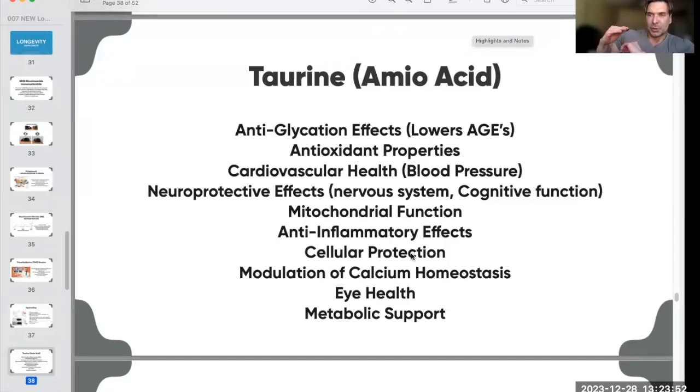The food we consume already comes with a certain amount of AGEs, advanced glycation end products. Remember when we talked about the way you cook it, high heat and grilling increases it? Well, besides the acid, you know, the lemon juice or apple cider vinegar, you can also use taurine to lower it. Then we have antioxidant properties.